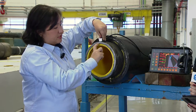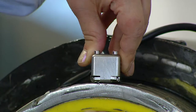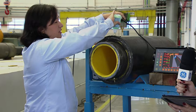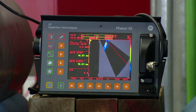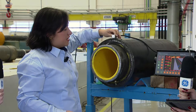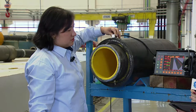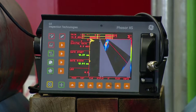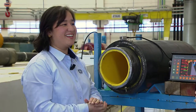If somehow there is a crack in between or there's a lack of material, we'll have an unexpected answer. So I will see it on this display here, and I will be able to take a decision if I want to remove or to fix or still work with that equipment. For example here, I'll just scan so you can see some examples of the images we are able to show. It's really similar to healthcare, it's only that here we are finding disease inside a pipe, okay?